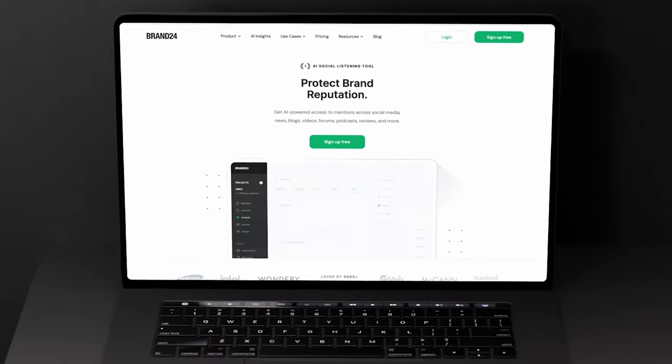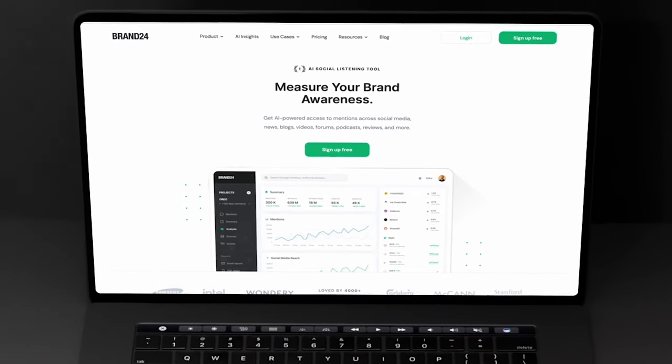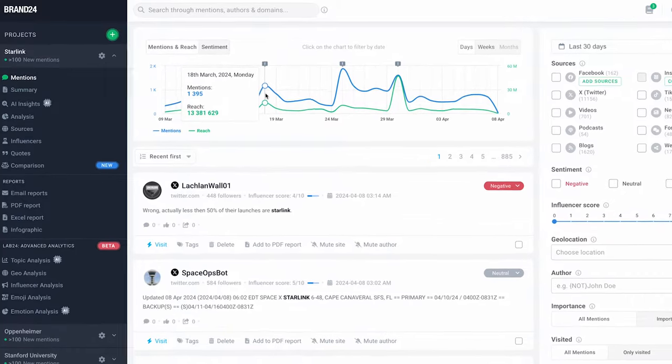Okay, once we have our brand, it's worth visiting Brand24. This will allow you to see whether this name has already appeared somewhere on the internet, and if it did appear, then in what context. For example, let's take the Starlink brand, i.e. satellite internet provided by SpaceX, created by Elon Musk. By monitoring mentions of Starlink using a tool such as Brand24.